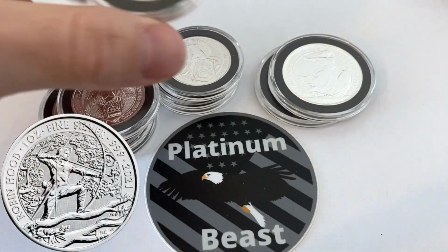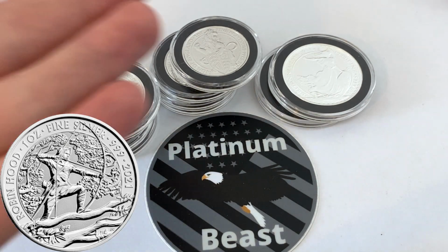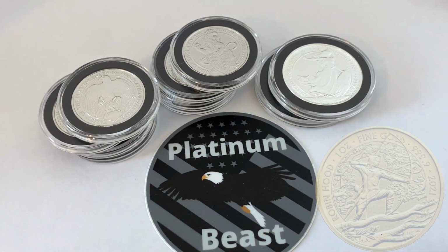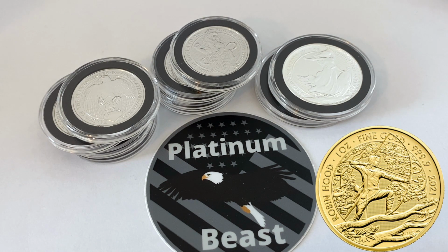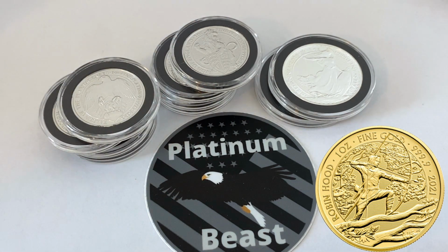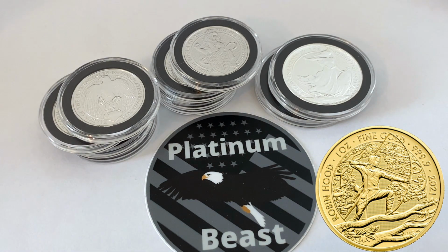Now, the new series, it has not been announced that they're going to do it in platinum. I presume they were going to look at the numbers as far as their platinum releases for the Queen's Beast and see if it's worth doing for the platinum. As you all know, platinum is minted on a much smaller scale than gold and silver. In my opinion, that makes the platinum series coins more collectible because they're more limited.